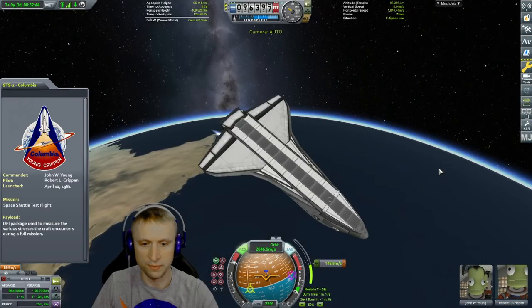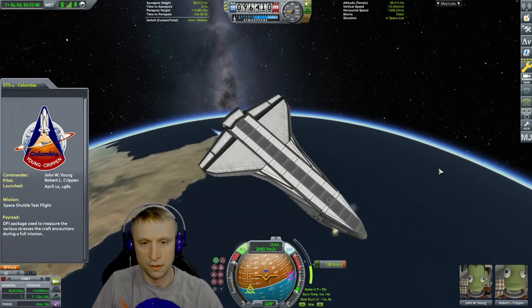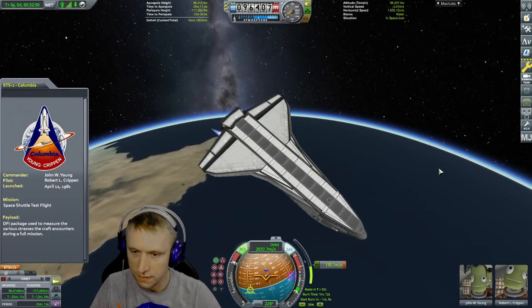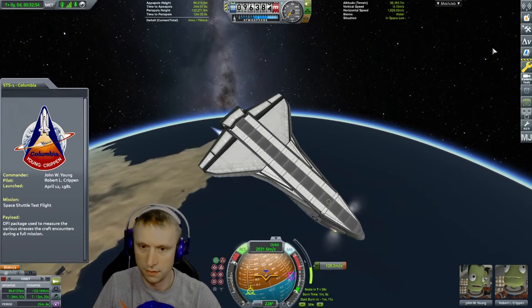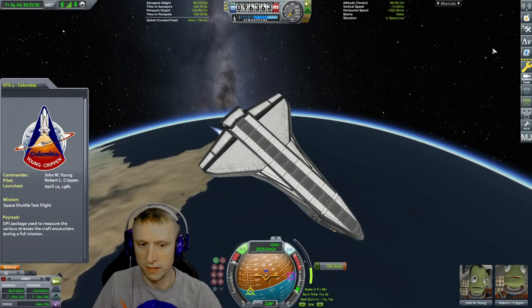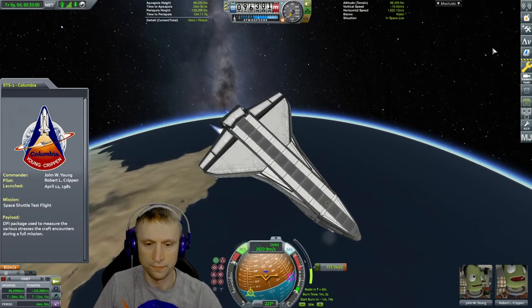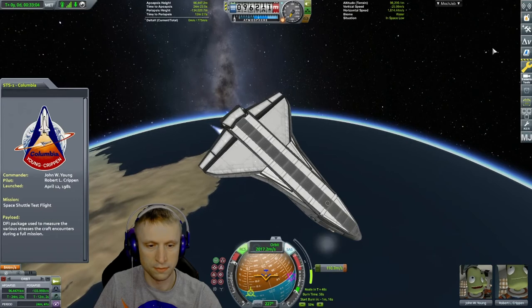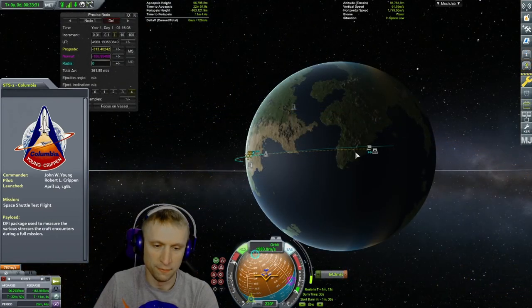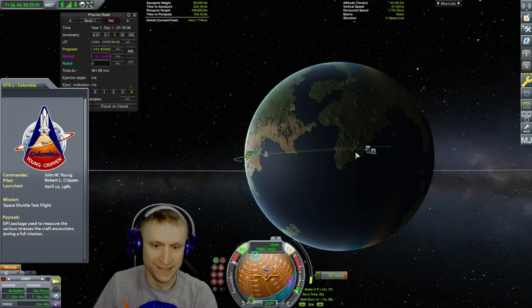Okay. Deorbit burn's almost complete. And once the deorbit burn's complete, we'll lock the OMSs, get reoriented for reentry, and then we'll start fuel dump. So we want this orbiter to be as light as possible. Yeah, this is definitely, well, it was probably the hardest part for the shuttle itself, but also the hardest part for me, is the landing after re-entry.